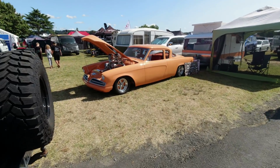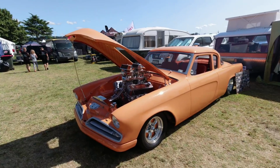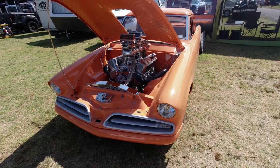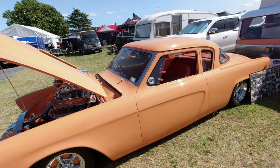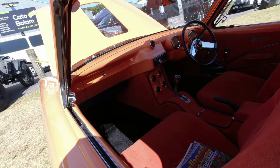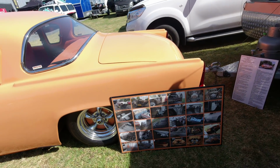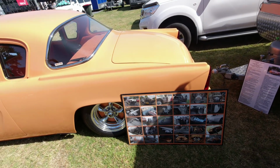This Studebaker's worth a look just because it looks like it could have been made, what, 20, 30 years ago? Huge, great V8 engine, bright colour, very much smoothed off, very little in the way of chrome, plush interior. Look at that, amazing. And here's how it began, as something of a wreck. So I would say that's been very nicely done.